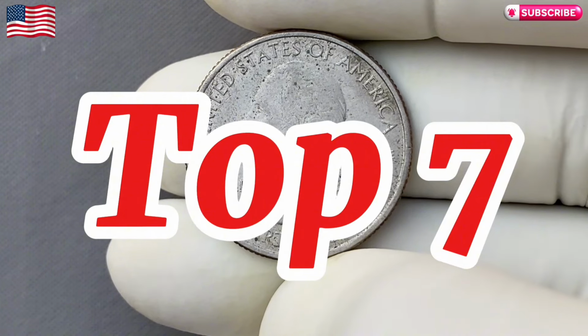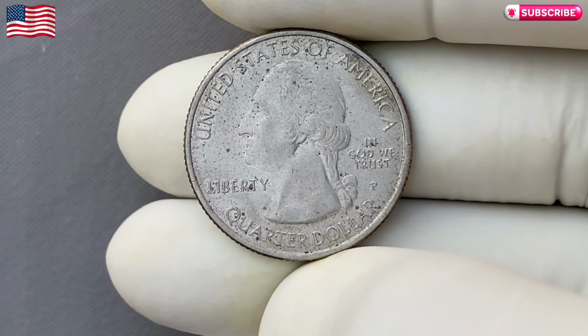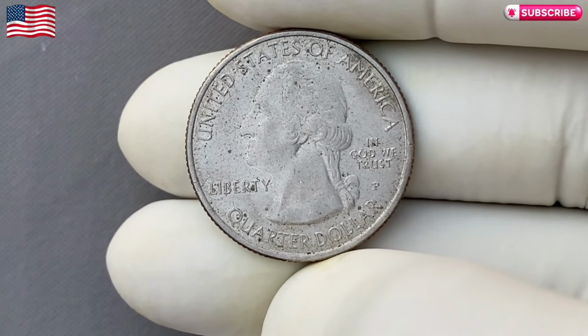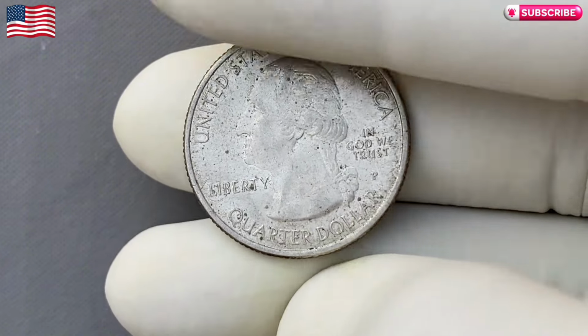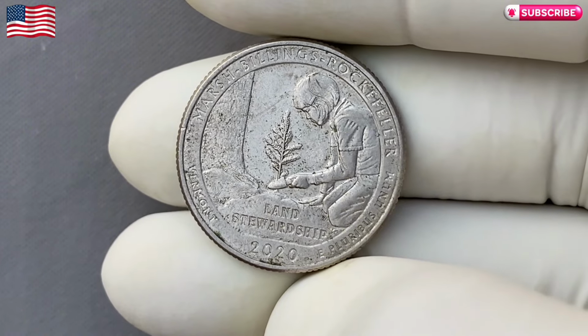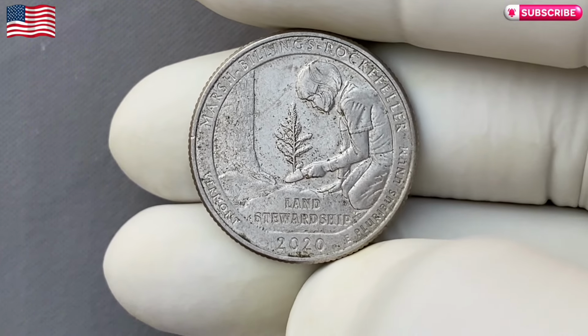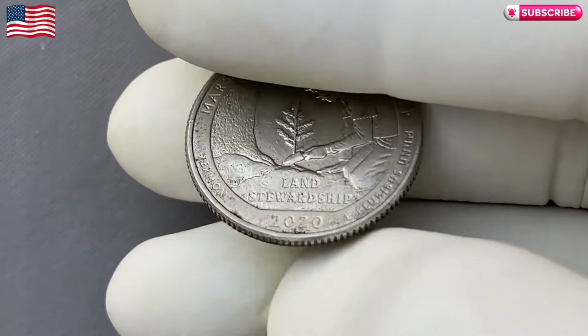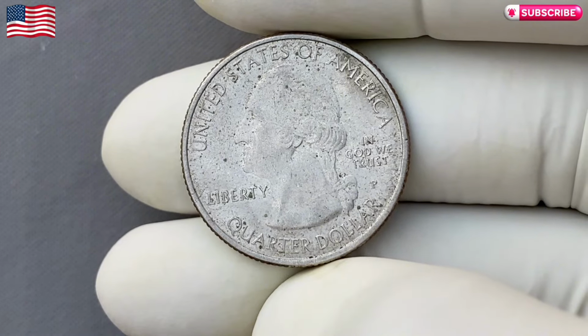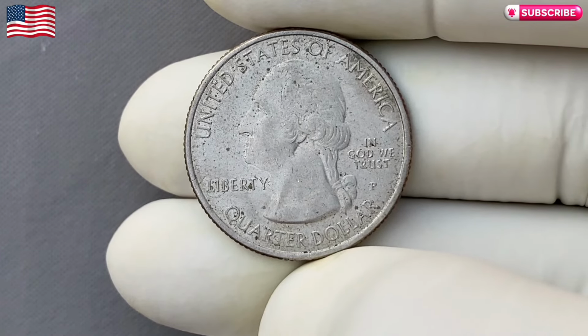Top 7 and last expensive coin, we're diving into something truly special, the 2020 Marsh-Billings Rockefeller quarter dollar. You might have seen this coin circulating or heard about it in passing, but what you don't know could make you a lot of money. Trust me, you're going to want to pay close attention, because this is one rare coin that could be worth a lot more than you expect. Let's start by giving you some context.